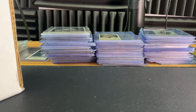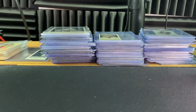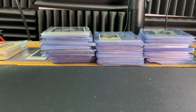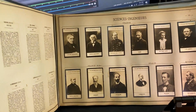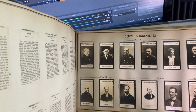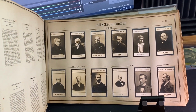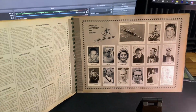You guys probably want to see the albums that I picked up. Let's go through those. Might not have a ton of space, so I'm going to move a few things out of the way so you guys can see this. So that is a full page. You guys can see the second screen over there, but that is a full page of this book, and there's tons of them. In fact, there's like 500 cards. And that is what this one looks like over here.